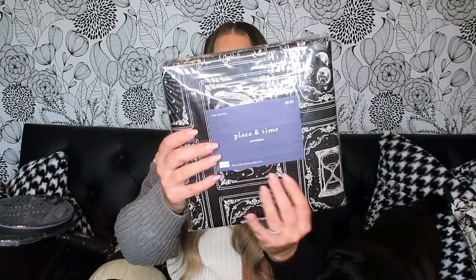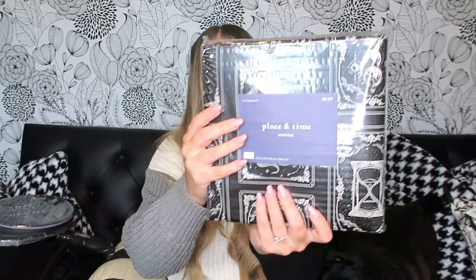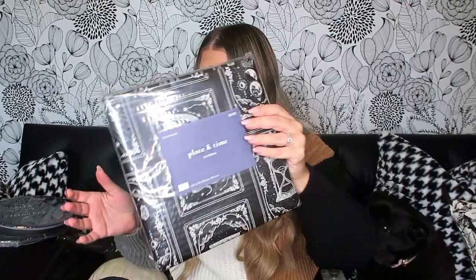So it's really fun. The other thing that I got is this vinyl tablecloth. Again, this is from the mystical section. It has the eye, the moon, I think there's a little snake. It's kind of tarot cardy. This was only $9.99, so I don't understand why a dish towel is $12.99 and a tablecloth is only $9.99. But again, I've said this like 100 million times, everything was 60% off, so it was less than what I'm showing you now.